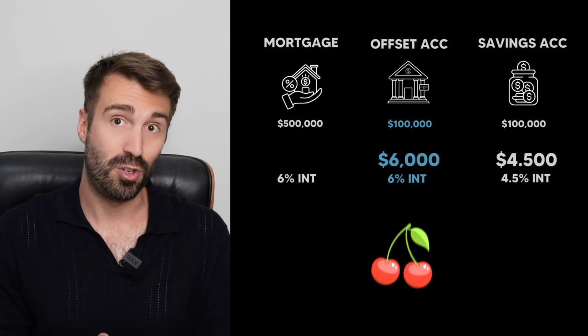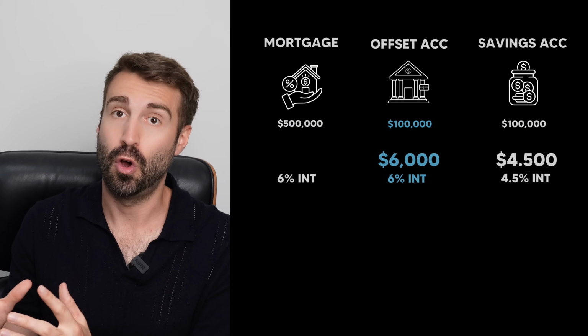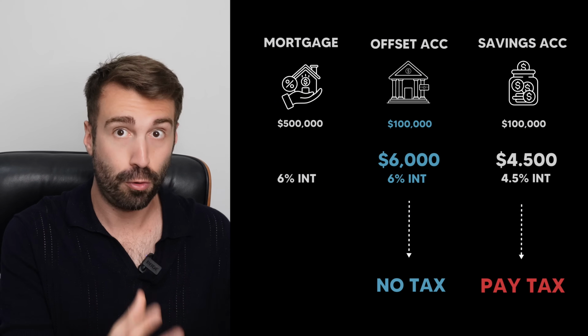Now, there's also a cherry on top that doesn't get discussed as much. The money that you have earned through interest in your savings account, you have to pay tax on that. Whereas the money you have saved on your home loan, if it's your owner occupied, there's no tax implications. So when you put that into a working example, let's say you were earning the average income of a home loan holder and you're paying 32.5% or so in tax. So that $4,500 that you made with that money in your savings account, you lose 32% of that or so. So that $4,500 drops to $3,000.